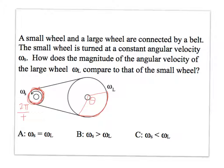If I were to estimate, this is about pi, so maybe if I estimate about 2 over 3 pi or something, that would probably be my best guess as to the angular displacement. Same amount of time. Of course, that means that omega L is going through is much smaller, right? Your angular speed or angular velocity is going to be much, much less. And so, therefore, our answer should be B, that the angular speed of omega S is much greater than that of omega L. Okay, I know I said W, it doesn't really matter. Same thing. All right, let's go on.